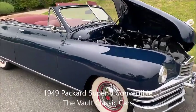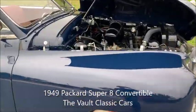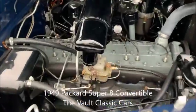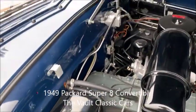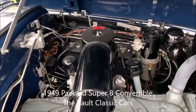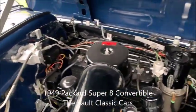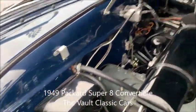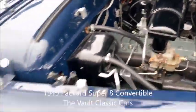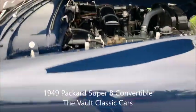Okay, we're going to take a walk around the car with the hood open. It is the Packard 327 straight 8 in beautiful condition, all correctly done. Wiring is new and correct. Very, very nice. Beautiful, in fact.